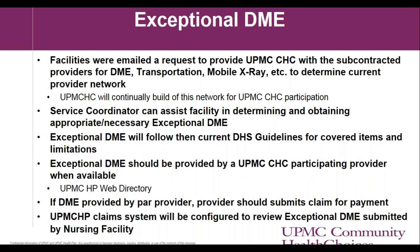We'll talk about service coordinators in a minute, but you do have a service coordinator. Each facility has a service coordinator assigned to them. That service coordinator can assist the facility in determining providers and appropriate exceptional DME. The exceptional DME will follow the then current DHS guidelines as for covered items and limitations. Exceptional DME should be provided, again, by a UPMC CHC participating provider when available.